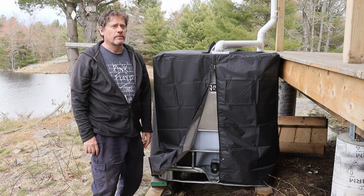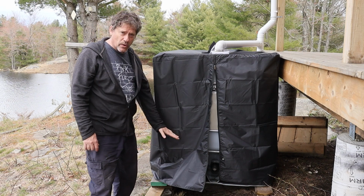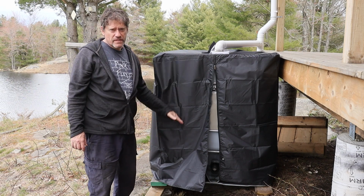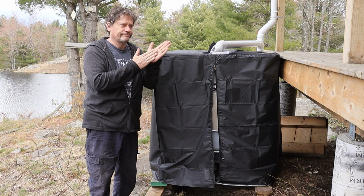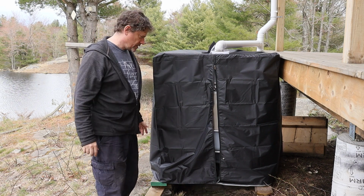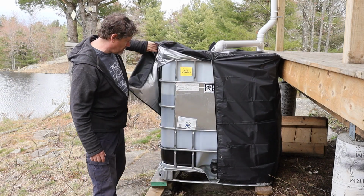So how much water do you think is in the tote now? Any guesses? A quarter, half, full, 75%, somewhere there? 2/3, 3/5? Go down to the comments and let me know your guess, because I'd be interested to know. I'll wait. Well, I'm not going to wait forever. You could pause the video if you wanted and then do it. But I was eager to come out here today and see how much rain was in there.